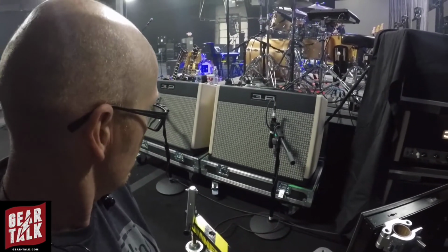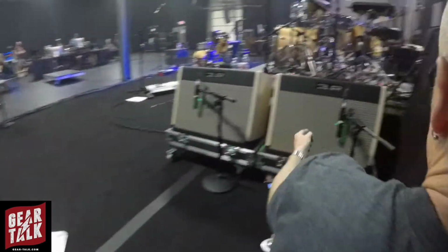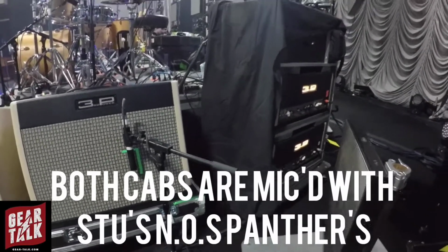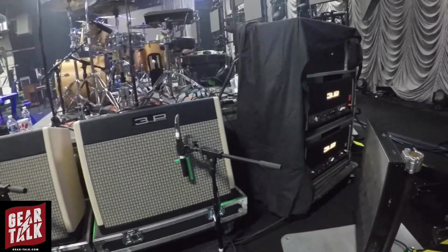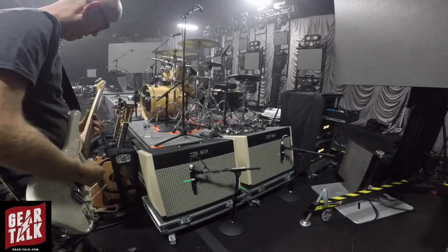And these are actually my own microphones. These are NOS Panther ribbon mics. NOS Panther ribbon mics. Yeah. Wonderful. And that's Stu's rig. Yeah, there we go.